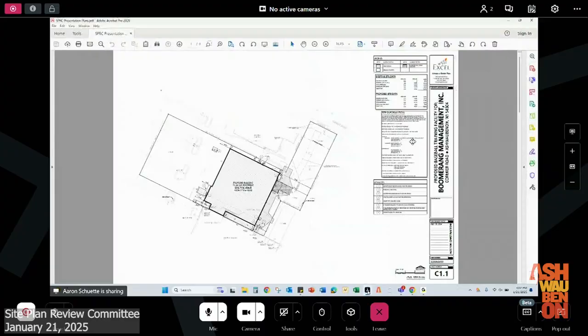Number 6, action item 6A, consider, discuss, act on a site plan review request for a proposed indoor baseball training facility located at parcel VA-116-8-1-1. Will? We'll just share the screen here.